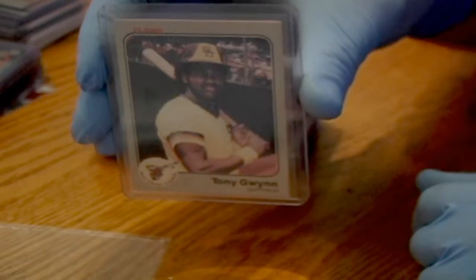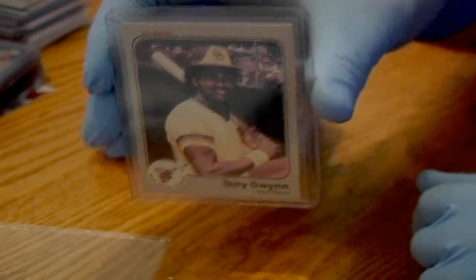And here's some other stuff the guy had. I actually went through these, and there's some stuff that's a little damaged. I can show you that later. But here's the stuff that wasn't damaged. So we got a nice Tony Gwynn here, Fleer, from '83. I believe that's his rookie.